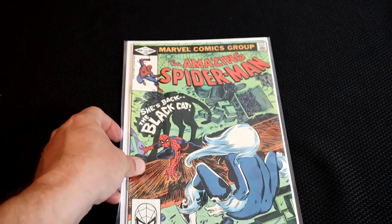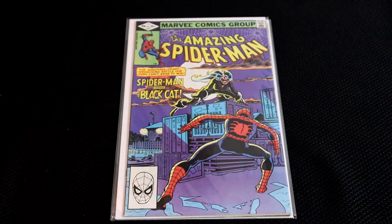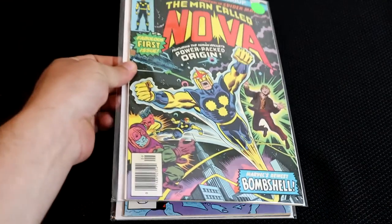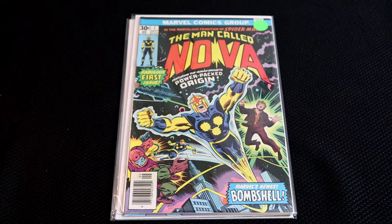Okay, Amazing Spider-Man number 226. Yep, another Black Cat. 227. Pretty cool, huh? More Black Cat. Okay, so now we're on to a Nova run. This is Man Called Nova, issue number one. This is the first appearance of Richard Rider, Nova, who will be coming into the MCU very soon. So this is a big book. Value on this is going to go way up once that is officially announced.